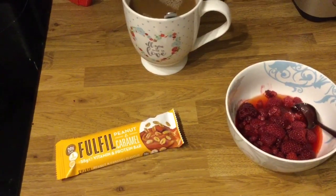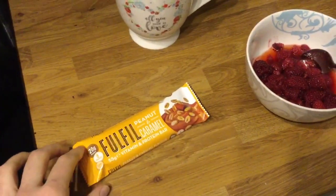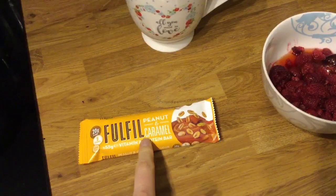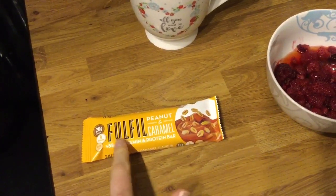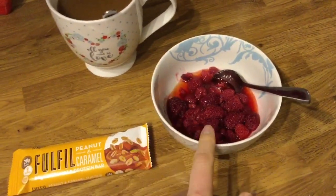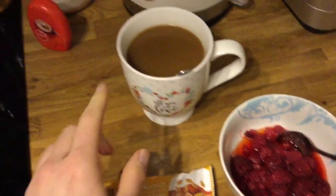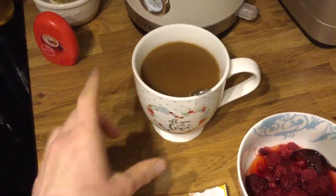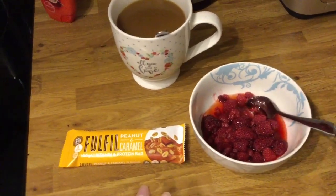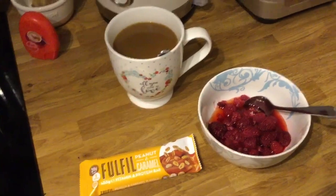Well, it's late evening on Tuesday, and I've just got back from aqua aerobics. So my Tuesday evening snacks are this protein bar, which is a peanut and caramel Fulfil bar, and that is 9.5 sins. And then I've got a bowl of defrosted raspberries as a bit of extra snackage, a big coffee with the rest of my Healthy Extra A in. I'd already had 3 sins with my mince, so I end the day on 12.5 sins.